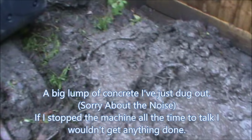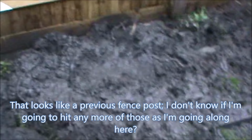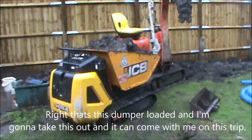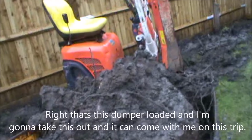Anyway, a big lump of concrete I've just dug out. That looks like a previous fence post. I don't know if I'm going to hit any more of those going along here, but it's certainly going to wind up a lot more material going away than I anticipated. Right, that dumper's loaded. I'm going to take this out now. I want you to come with me on this trip. It's a bit easier.